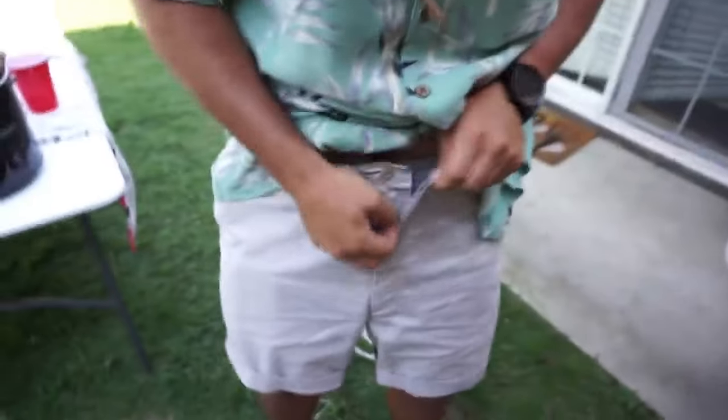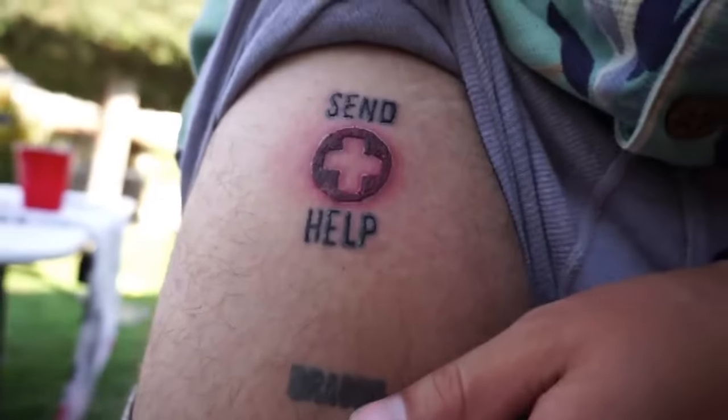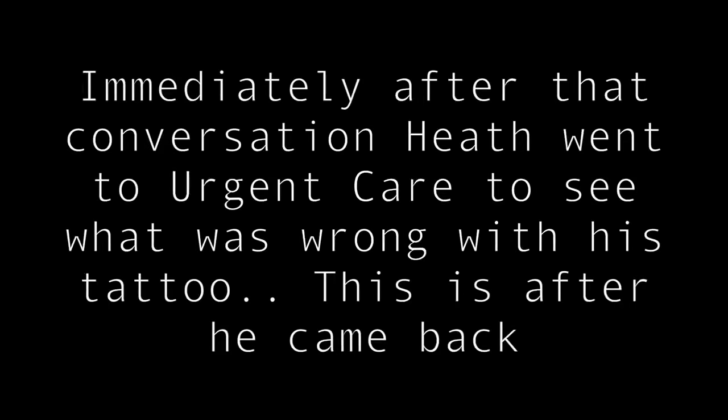Hey, you wanna see it? Yeah. Oh my god, is it on your pee-pee? Of course it's on my pee-pee. Send help. Please. One appropriate tattoo. What happened with his infection? So basically, he has an STD on his leg now.